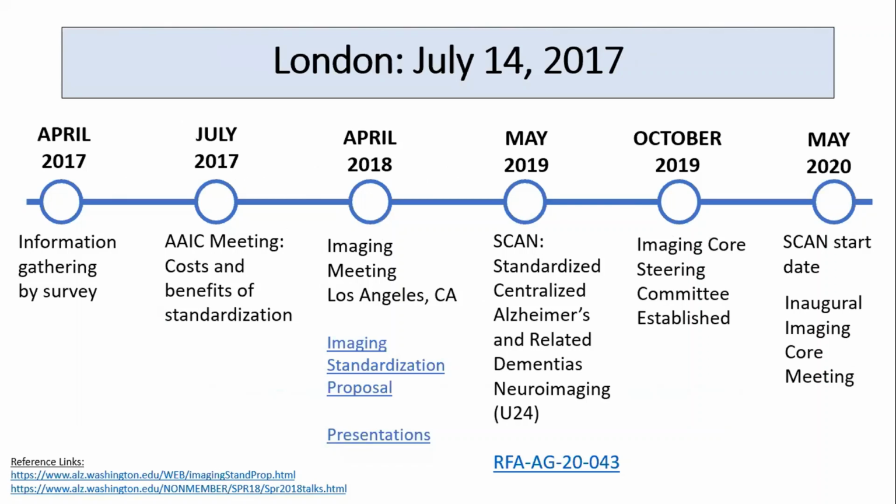Next slide. I just wanted to go back to London, July 14th, 2017. This is when we did some information gathering about imaging. We started in April of 2017. We met in London at the AIC meeting, a big group of us, and everybody I think was represented, and we went over the costs and the benefits of standardization. Then we had an imaging meeting at the spring meeting in 2018 where we had a standardization proposal and presentations that are on the NET website that you can go and look up. And in May, we announced the U24 scan with RFA. In October, we established the Imaging Core Steering Committee that Sterling discussed and introduced to you. And today we'll introduce to you the scan PIs and get started on this work of scan. Elizabeth?